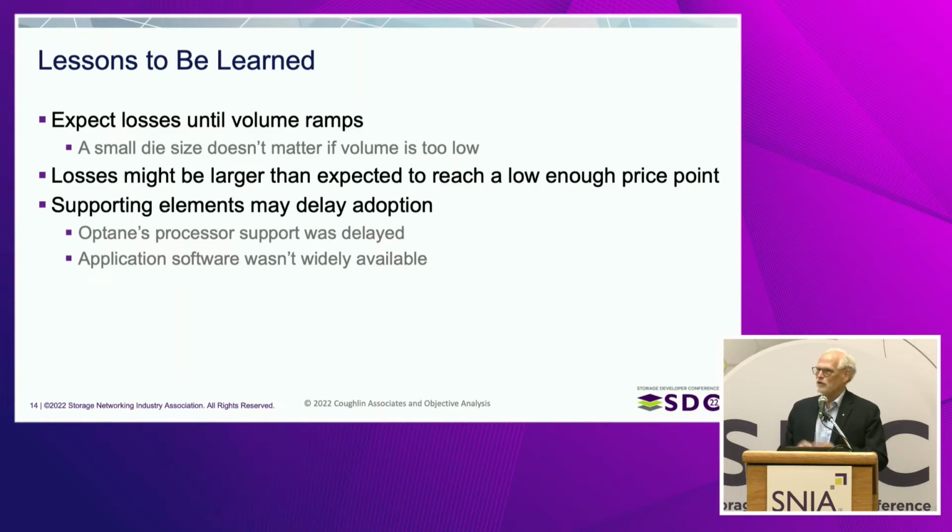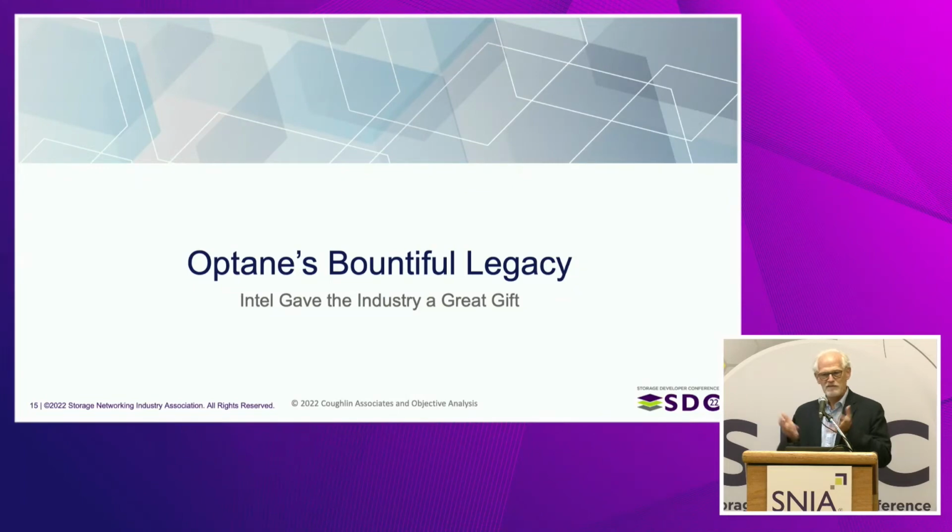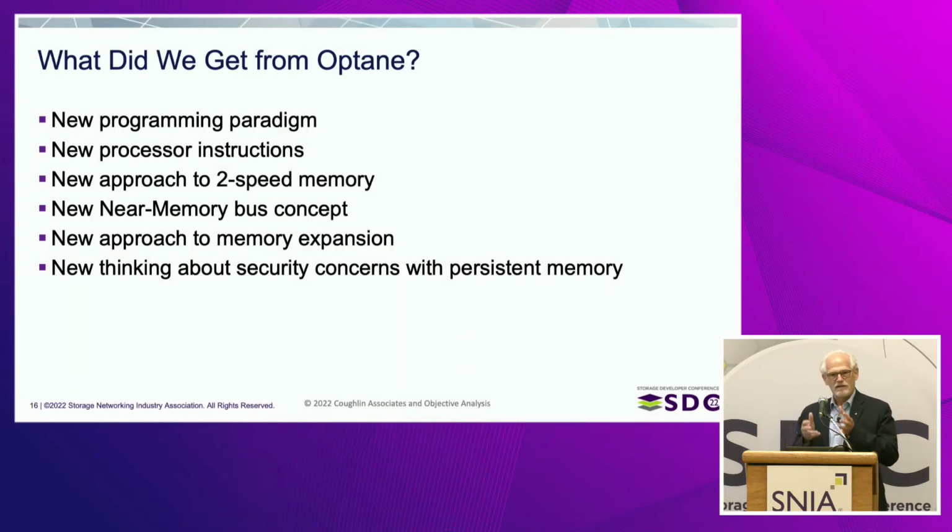But that also leads into what did we gain from Optane? What is Optane's legacy to us? And actually it's considerable. Let's talk about what Optane has led to. Optane led to a legacy of advancements. I'm going to address each of these in turn. It led to new programming paradigms, new CPU instructions, new approaches to 2-speed memory, new near-memory bus concepts, new approaches to large memory, and new thinking about security concerns with persistent memory, where when the power goes off, the data is still there.